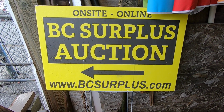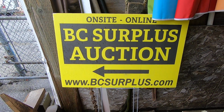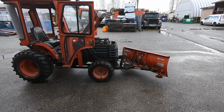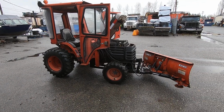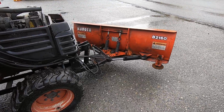Okay, again, April 6, 2022. This is the auction sale, government surplus and estate items happening here in Langley on the website bcsurplus.com. We got a little Kubota, four-wheel drive, hydrostatic HST, so hydrostatic drive tractor with a three-way blade. It's a Kubota B1700HD blade.